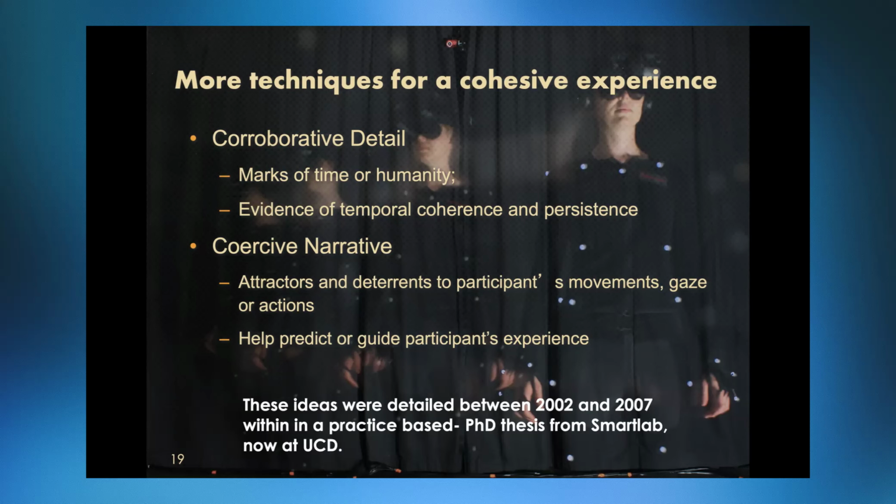And this is where you have detractors and deterrents to the participants' movements or gazes or actions in the environment. So again, a lot like affordances, the objects can have things that bring you to them or things that say, don't go here. And those can be very multisensory. So for example, in the culvert, we had one little offshoot and it smelled like rats and you probably didn't want to go down there. So we had a deterrent to the participant going down this little side thing.